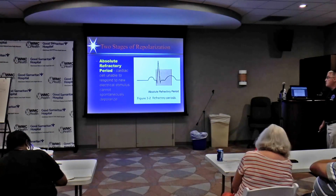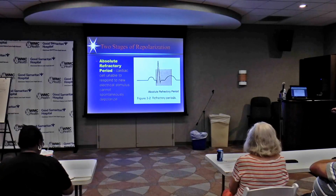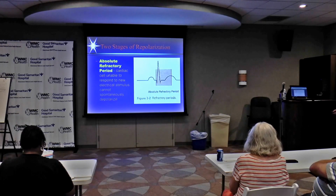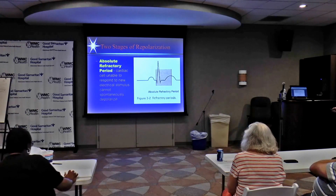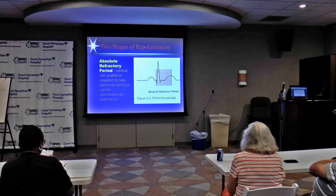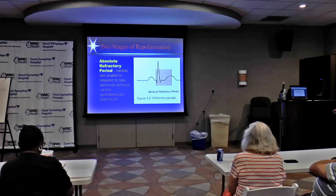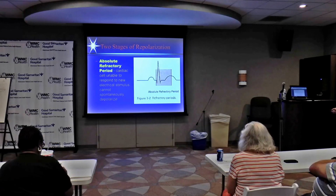Okay. Now, we have 2 stages we need to talk about, and we're going to start next lecture getting into actual EKGs. So right now, these don't mean anything to you, but just so you know, the first little bump is called a P wave. That's when the atriums are contracting. This is your QRS. This is when your ventricles are contracting. And this is when everything is relaxing, okay, and getting ready for the next beat. So the next beat is going to happen someplace off to the right.